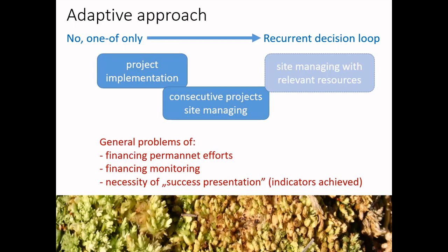The most common restoration cases are the implementation of a single project. In many sites we have consecutive projects, which in fact means site managing, but still by project. What would be the ideal situation, but never achieved till now in Poland? It is site managing with relevant resources available without the necessity of applying for them.